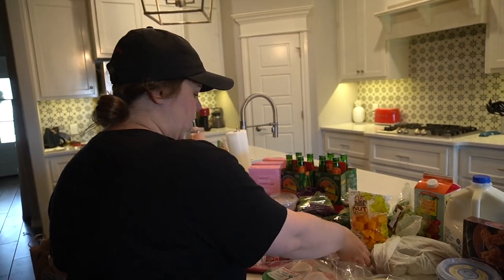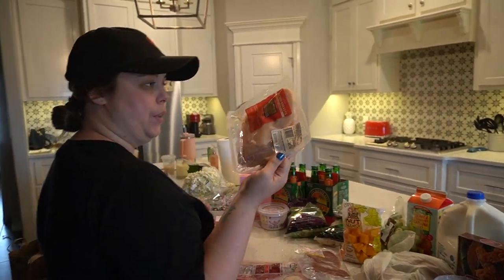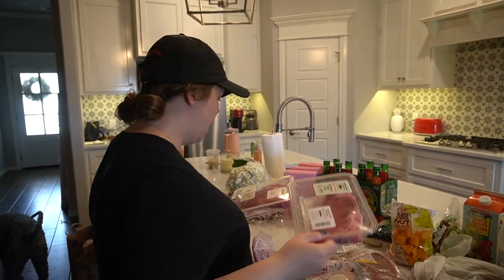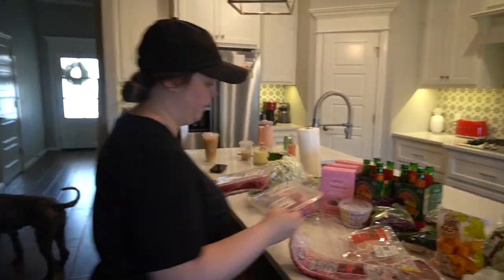We got ahi tuna steaks. We got some boneless, skinless chicken breast for Eric for his lunches. And then we got $20 each ribeye steaks. I told Eric to pick out what he wanted and I regret that choice because this is $40 in one meal. Suck a butt.